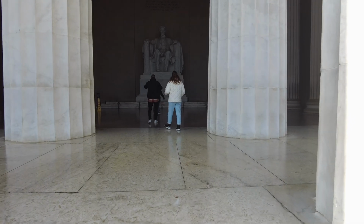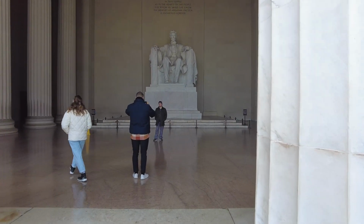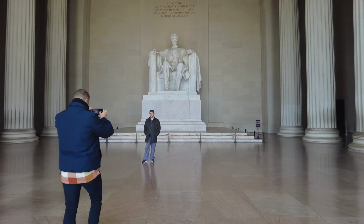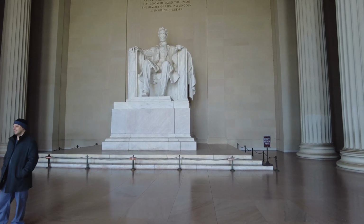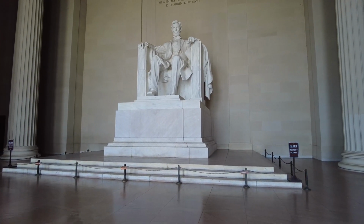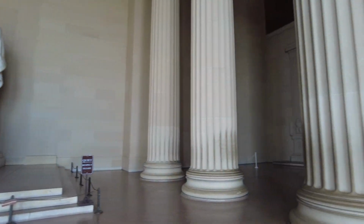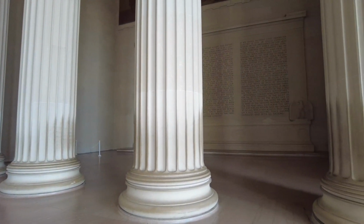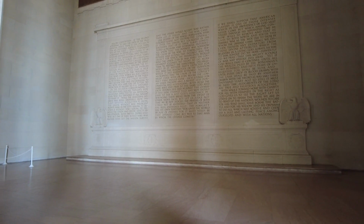In we go. Pretty empty today. It's actually very cold in here. This is, I think, the Emancipation Proclamation or the second inaugural address. And then the Gettysburg Address is over there.